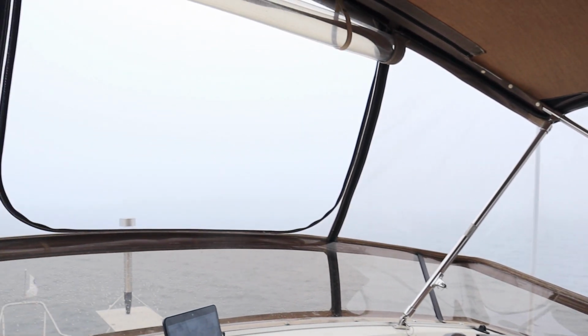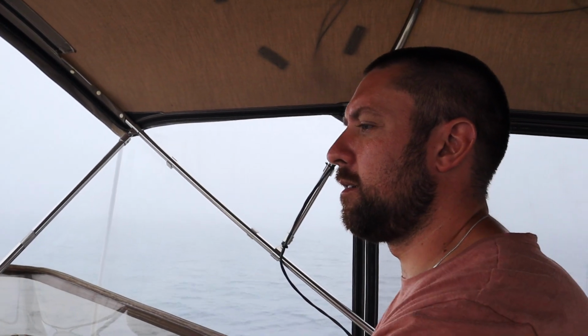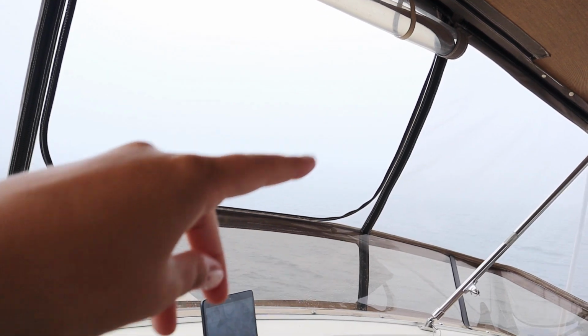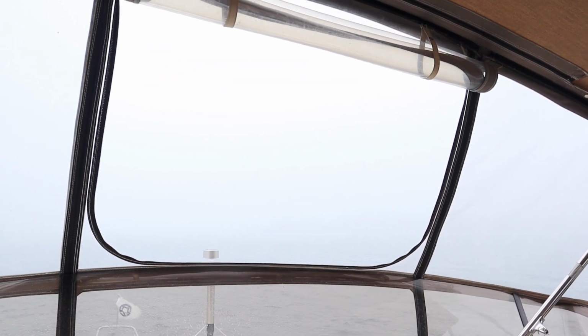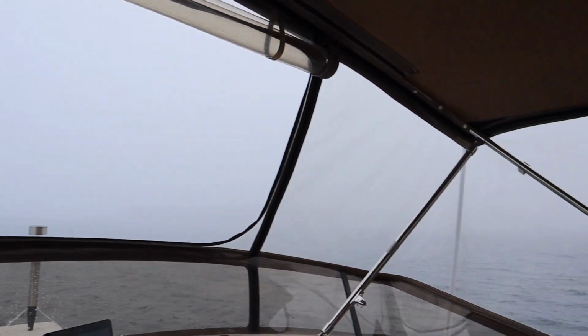This is travel day 2. Headed to our next anchorage in Regatta Bay. There's the island. Yeah. Big island. It's a little eerie. You can't see anything. But anyway.